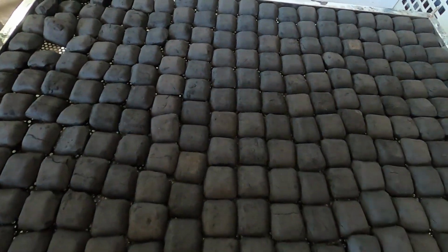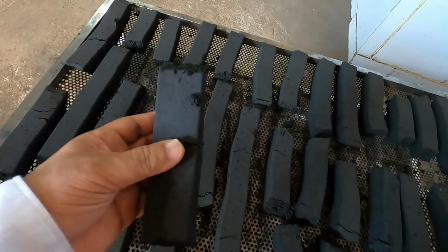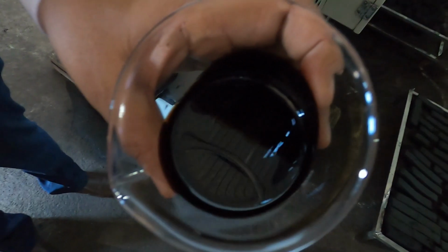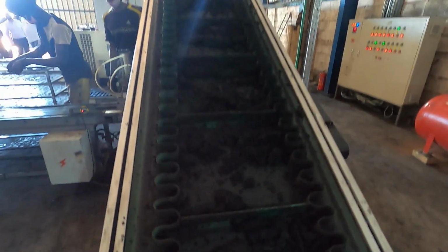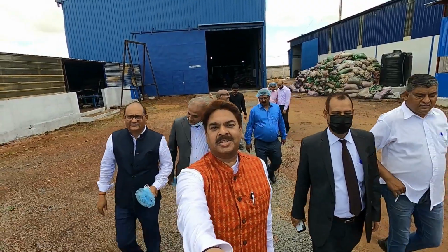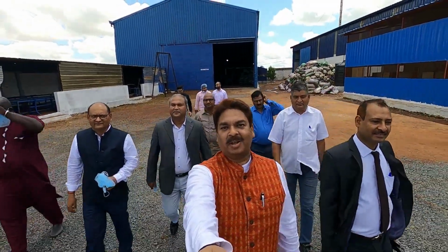This state-of-the-art plant also produces cashew nut shell liquid, or CNSL in short, and charcoal briquettes, which are two important byproducts of the cashew processing industry. CNSL is a versatile byproduct of the cashew industry, which is used in polymer-based industries such as friction linings, paints and varnishes, laminating resins, etc. The use of cashew shells to produce CNSL and charcoal briquettes not only creates value addition but also ensures there is zero waste from the cashew nut processing industry. So you just saw how cashew is processed, and you also saw how cashew nut shells are used for making briquettes and also for making oil.